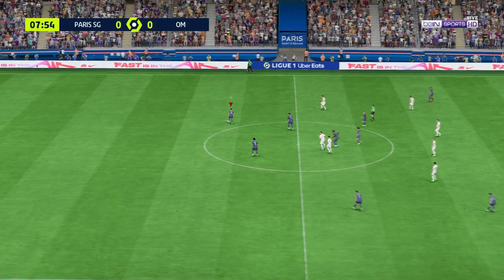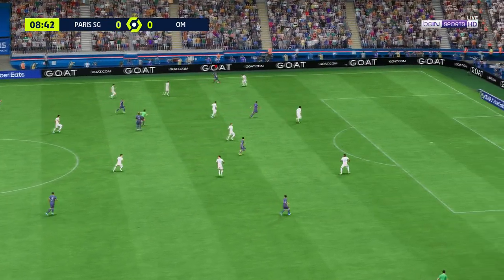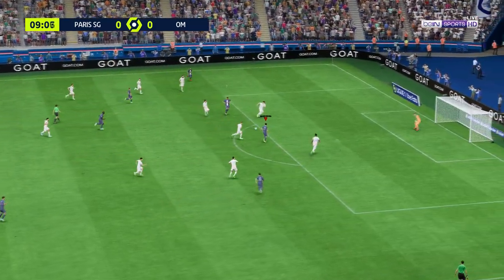Plenty of pluses for Paris Saint-Germain last time out against Rennes. How might this one go, Stuart? Yes, to win 3-1 away from home, you have to play.